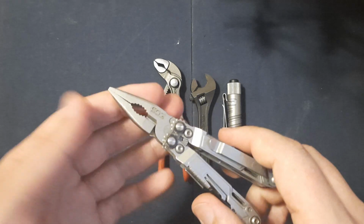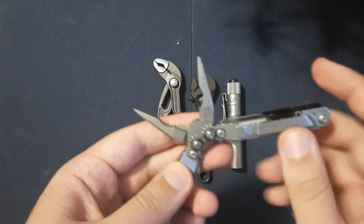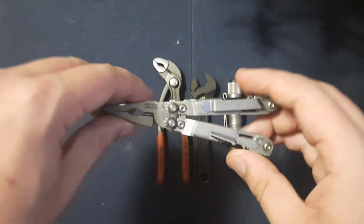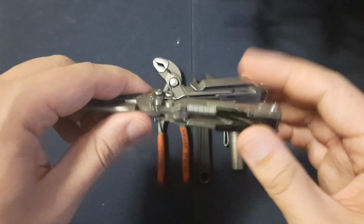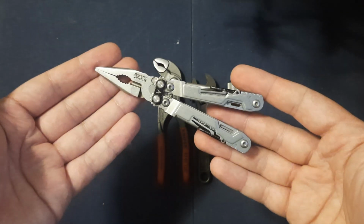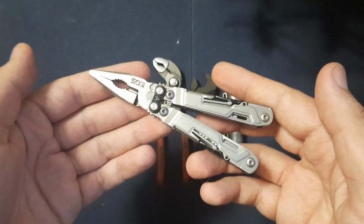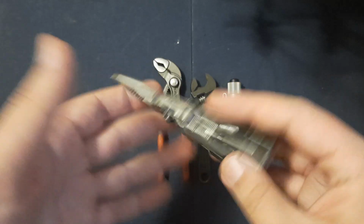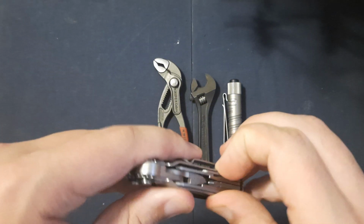I've cut 10 gauge solid copper wire and haven't messed this thing up. I've crimped wires in the back here. I know some of you guys out there are SOG Power Pint haters. You say quality control is not good. I agree, it's not good. I lucked out and got a good one. If you order one and it's not good, send it back, get a better one. SOG will replace it if it's defective.